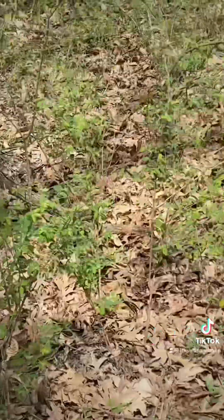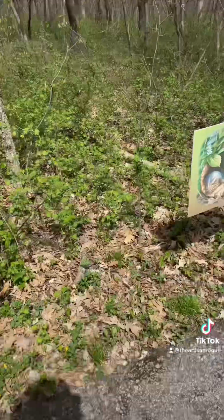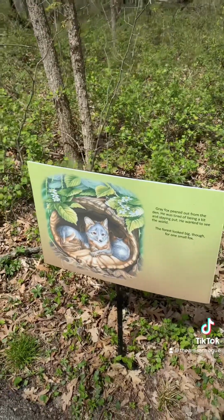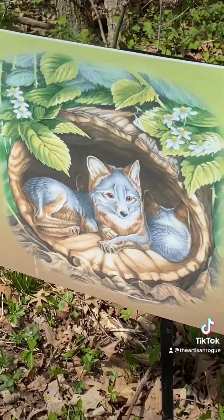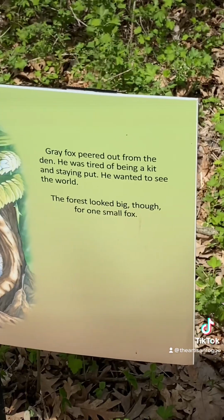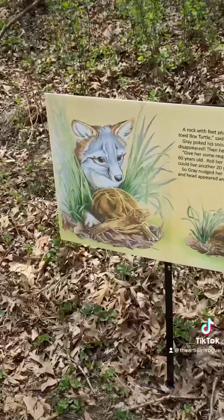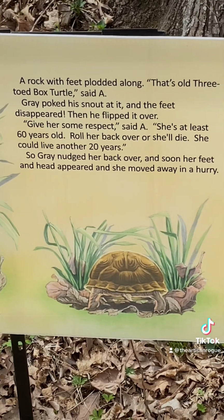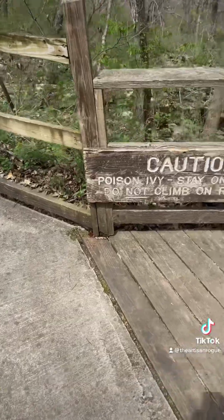Now, I want to show you guys this. You can take any one of the trails out there, but this particular trail had excerpts from a children's book that was beautifully illustrated. Look at this stuff. And it was for anybody really, but aimed at kids, being able to read this story about this fox who wanders away from home and how he gets back home as you're walking along on the trail.